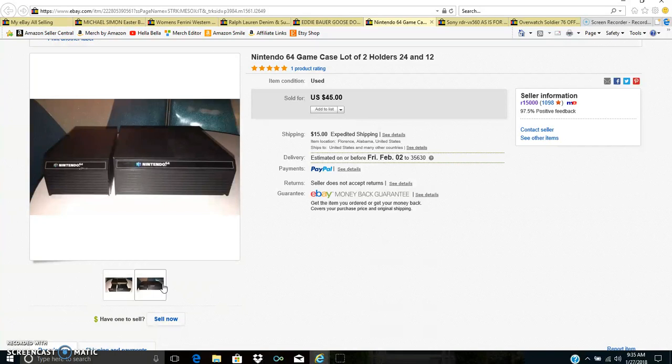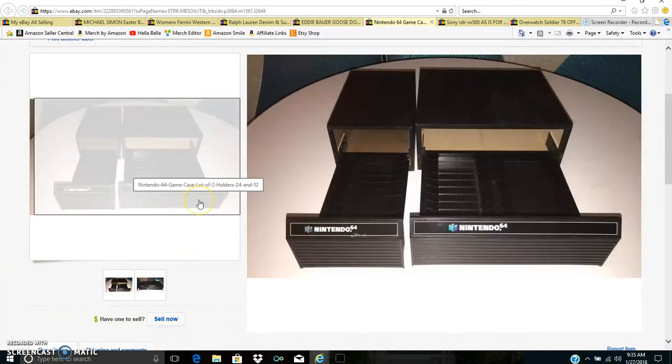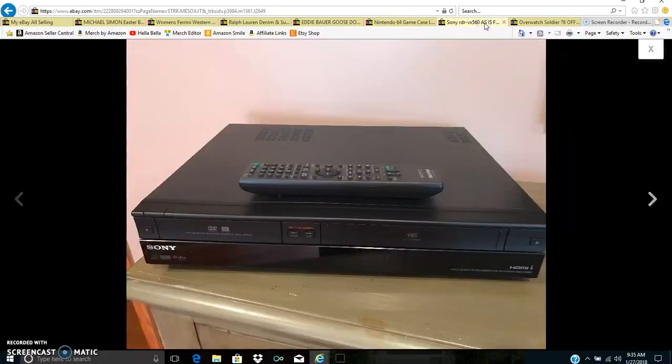I paid $10 for these, 5 each, at a Goodwill in, I believe, Kentucky. So that's just one of those things that's pretty much guaranteed to sell. Anything that's branded Nintendo, somebody wants it. And they are pretty neat. Little cartridges here.